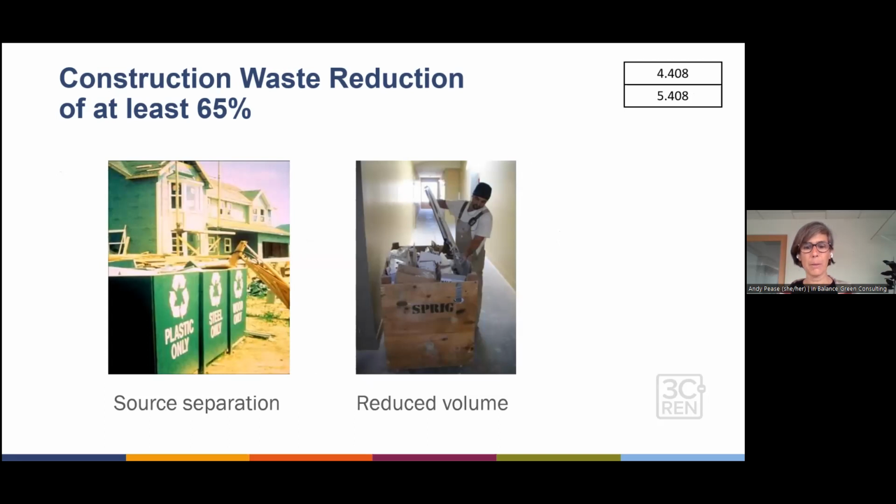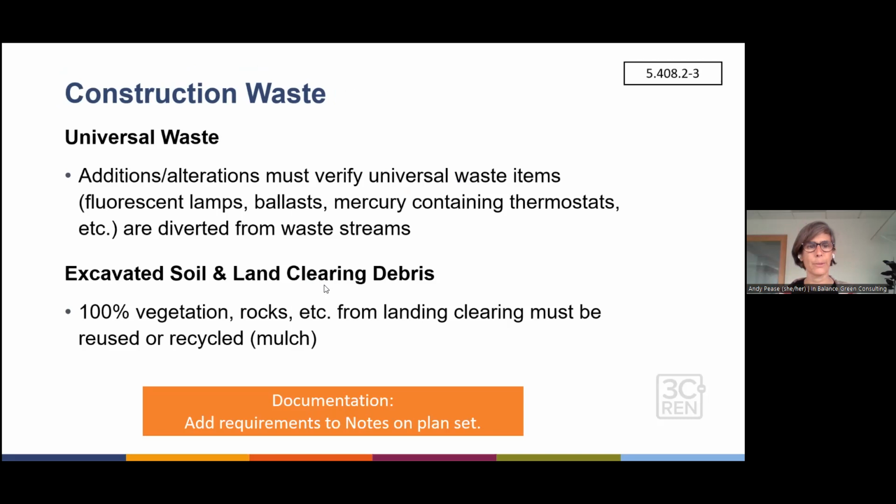And you can do it a couple ways, right? In terms of the source separation, you can separate on site, and then each of those bins gets recycled 100% directly. Or you can rely on your hauling, wherever you're hauling everything, to sort the mixed C&D and then give you a report of the waste diversion.